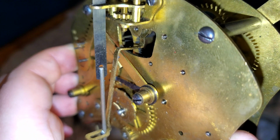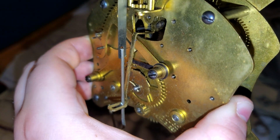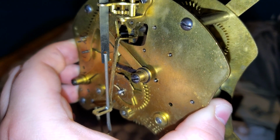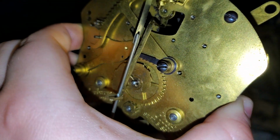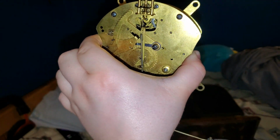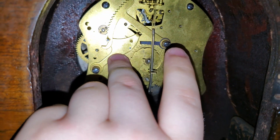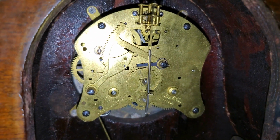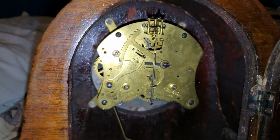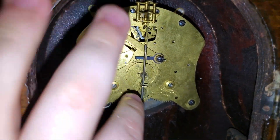The crutch is also interesting. The crutch is more of a German-French style. It's more of a European crutch than American. The American clocks usually use wire crutches, but this movement's different. Very interesting. Sounds a little better, right?